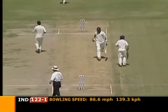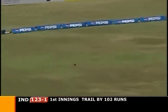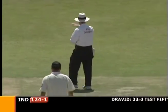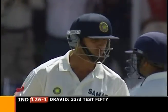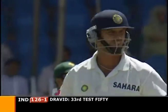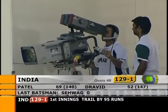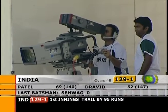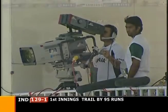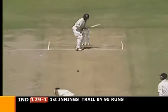Well, that's a classy shot from Dravid through the point area, off the back foot. Very hard shot to play, but you see a lot of the Indian-Pakistan batsmen with that ability. And that brings up his half-century. 29 for 1, and India's still trailing by 95 runs. And slowly that gap is closing.